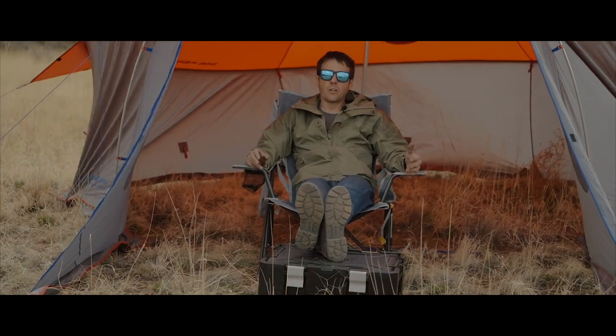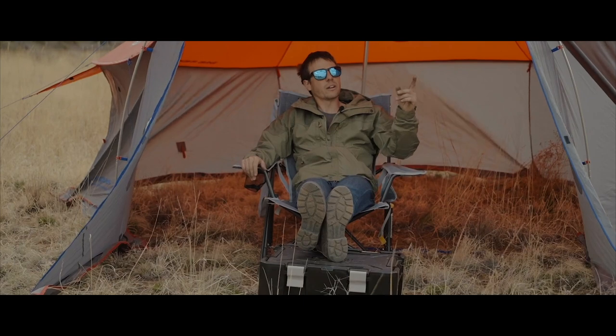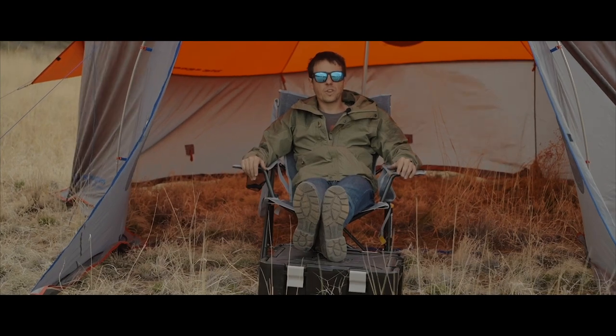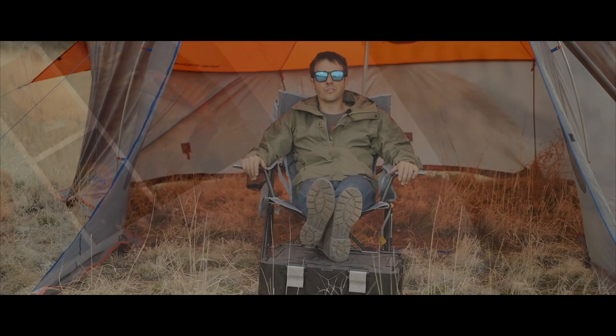So Big Agnes calls this a hybrid yurt tent, and it does kind of feel like a yurt. It's got this one big pole that goes around and elevates it, which gives you some nice vertical interior walls. This is going to be one of the slightly more affordable tents in this test at $500.